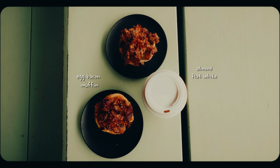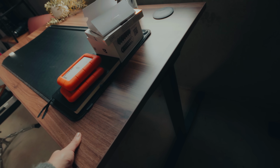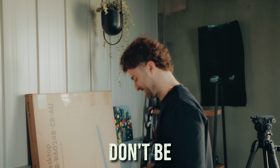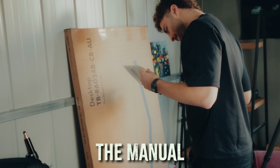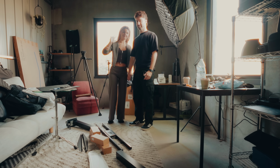And I've also just received something that was long overdue, and that is a new desk because my desk is falling apart. It is so wonky. So I received a new desk from FlexiSpot. User manual. We don't need instructions. I'll just have a quick look at it. Don't be embarrassed, you can use the manual. I'm here against my will.